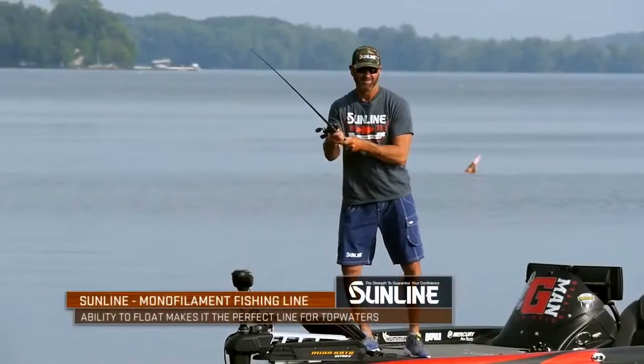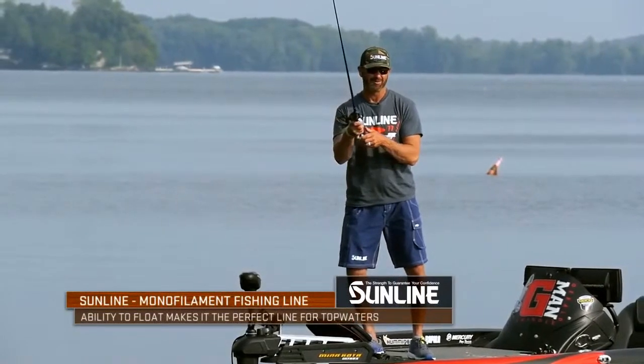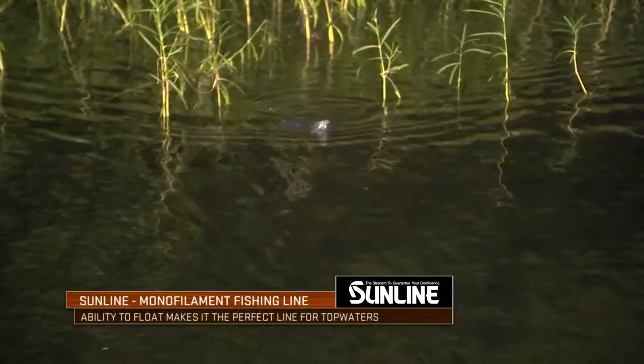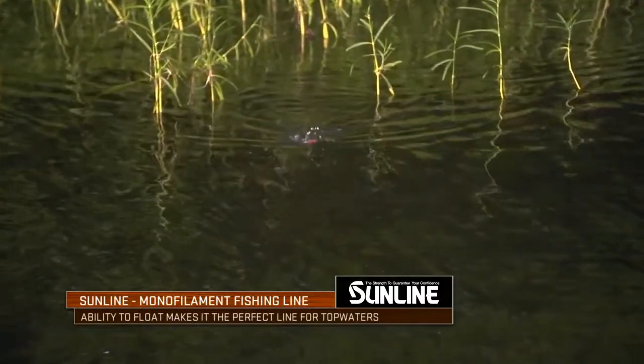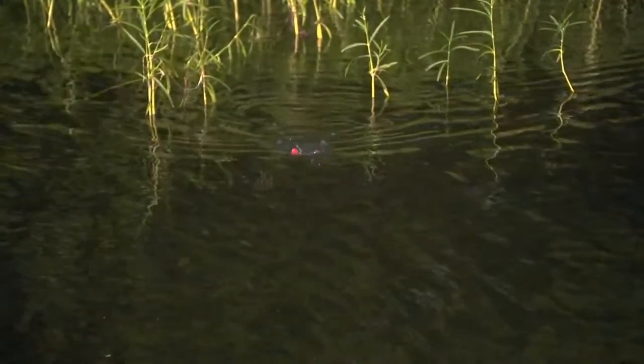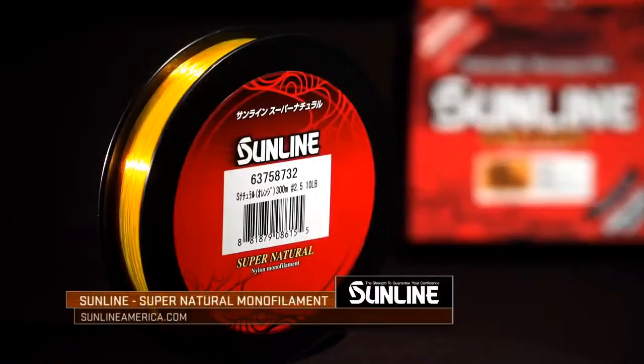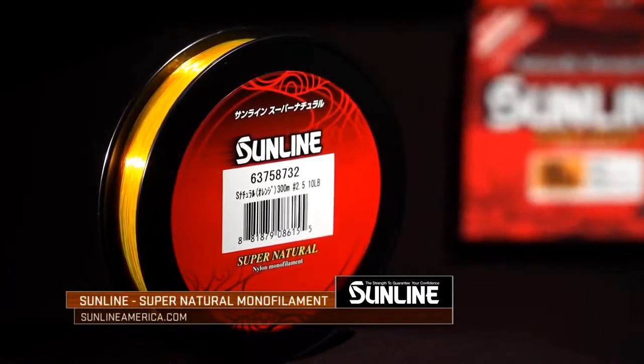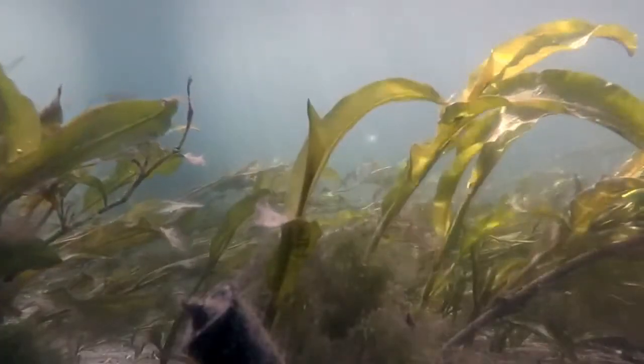If you're going to throw topwater and you don't want to throw it on a light braid, throw it on monofilament. For instance, I just left the Sabine a few months ago. I was throwing a small popper on 14-pound Supernatural. The line floats super well, and the castability of it will blow your mind. Supernatural monofilament, to me, is anything you want to throw on the surface, go with monofilament. Anything that's going under the water, you can go with fluoro.